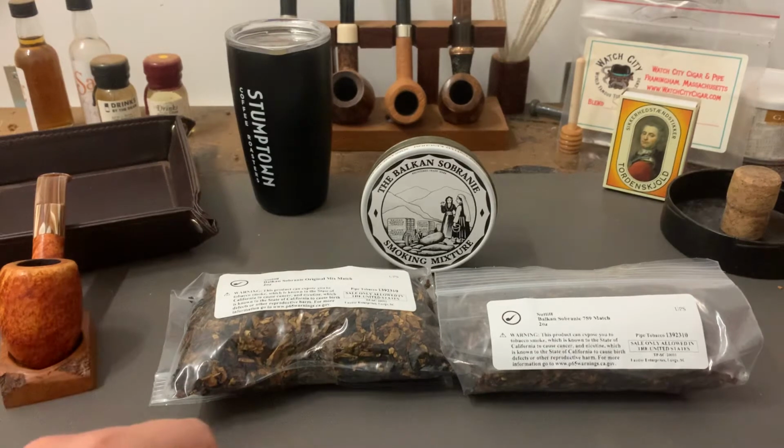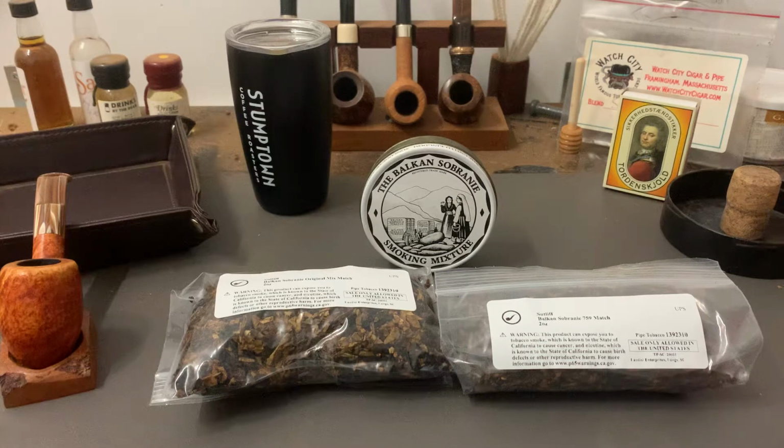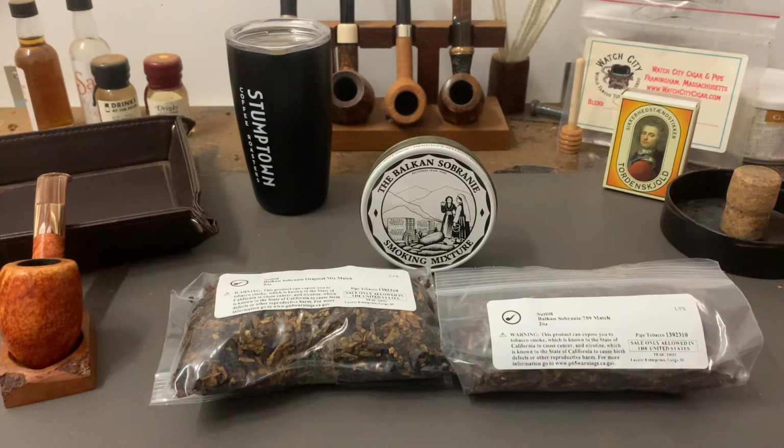So, in light of that, obviously Germains do their interpretation of Balkan Sobranie based off the original recipe, and that's kind of like you would say the gold standard today. But as many of you know, it's extremely hard to get your hands on when they do release it, which is maybe 2 or 3 times a year. There's obviously limited quantities and it's a hard tobacco to get.